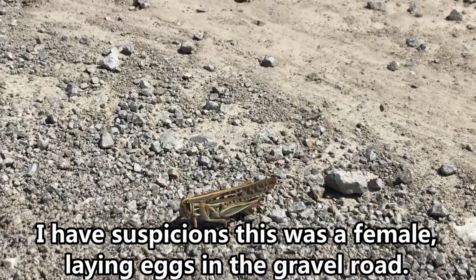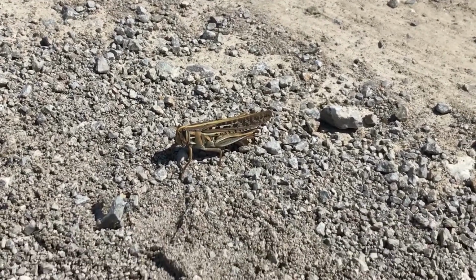There might be a she. It looks like she's laying eggs in the road there. How odd.